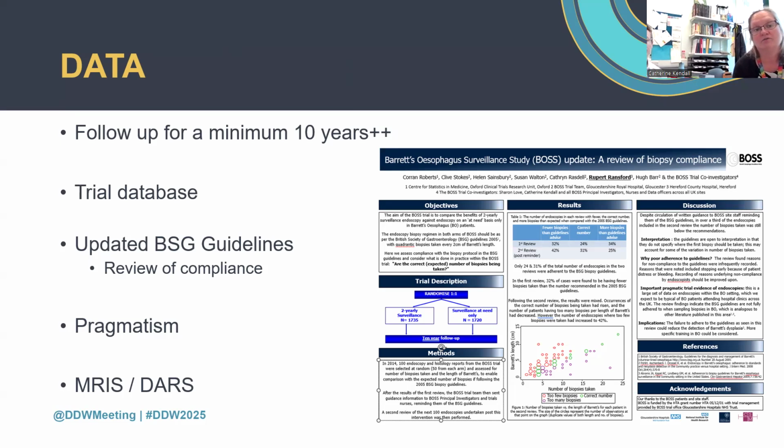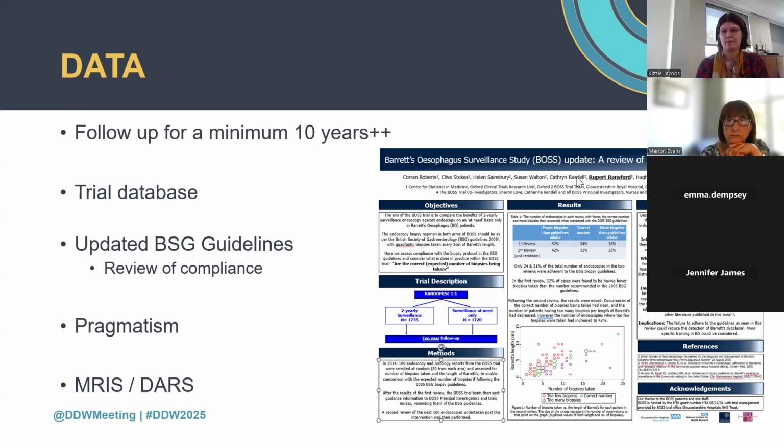So Ollie's already talked about people's compliance with Seattle Protocol and so on, but also in terms of trial protocol, and then being pragmatic about actually what compliance is going to be, what that actually means in practice and so on. And then we'll move on to discuss MRIs and DARs on the next slide, please.